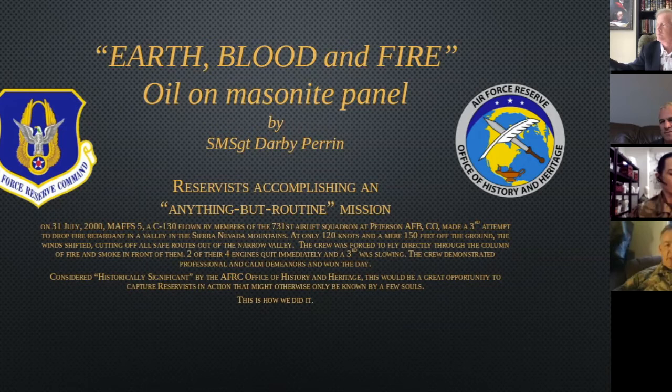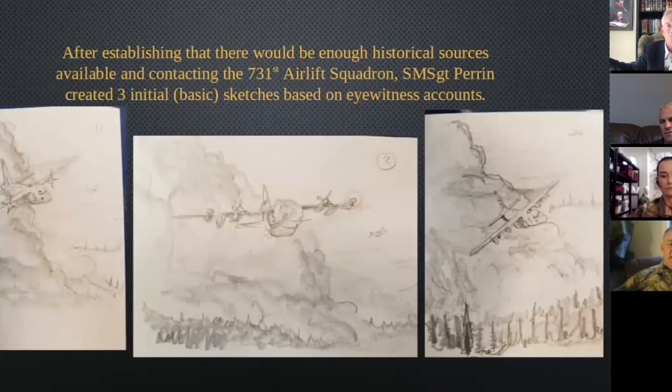So this next one, arguably one of my best pieces, not only because the painting came out so well, but because of the nature of the mission. This is one of those that would have been definitely lost in the annals of time and nobody would have known about it. They brought it to my attention and said, hey, do you think you could interview this crew and make this into a nice painting? And after reading the story, yeah, absolutely.